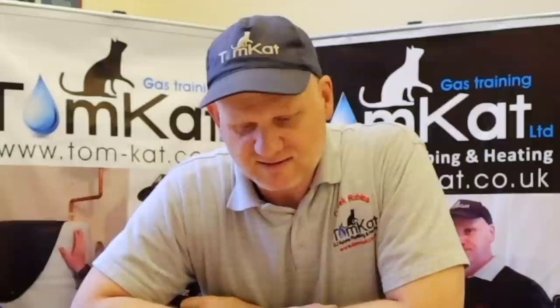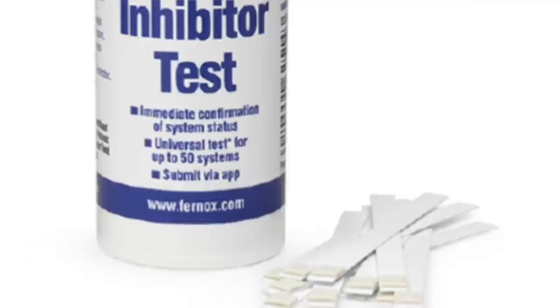We've sent the sample off just to see how this process goes, and when the results come back, it does say it's rubbish. So maybe we should use Fernox products if we're going to do the Fernox test, which is obvious, to be fair. And if you're doing any other manufacturer's test, then obviously you will be using their test kit. Can't they just make a test kit that tests every system?